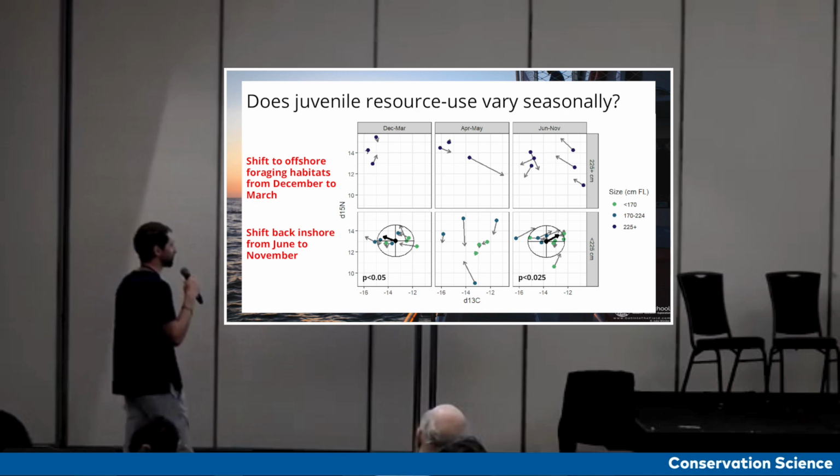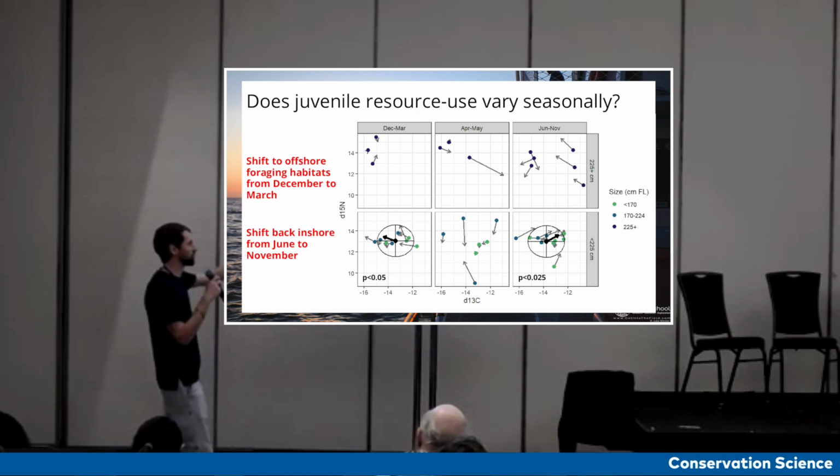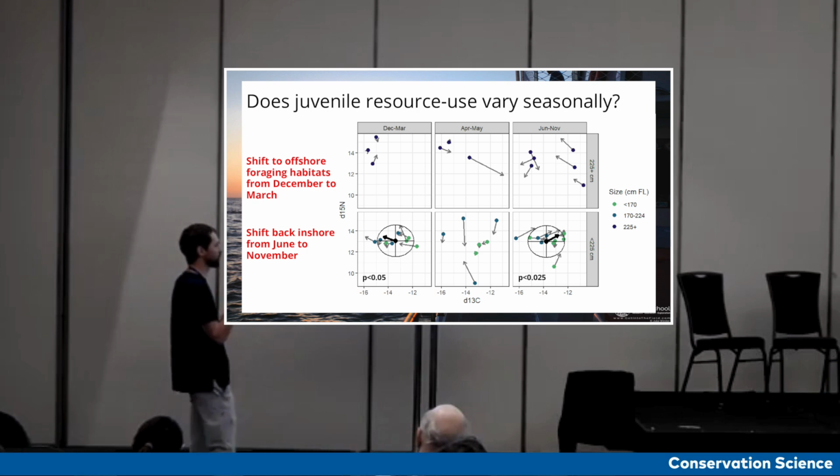does juvenile resource use vary seasonally? Up in the top here, we have our larger individuals. We don't have so many samples of these. We have a lot of our samples on the bottom there from our smaller juvenile individuals, which is what we're more interested in. We've divided up our year into 3 groups.